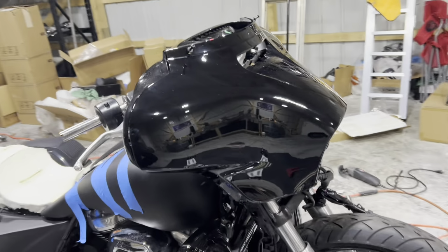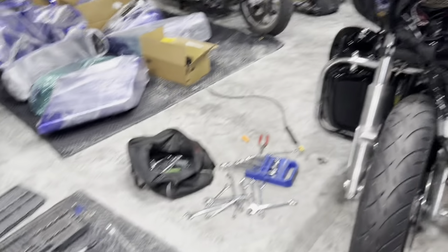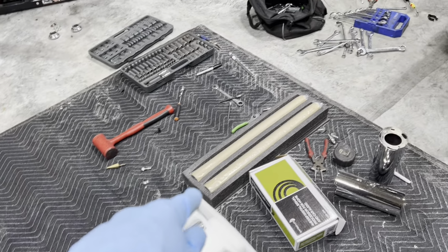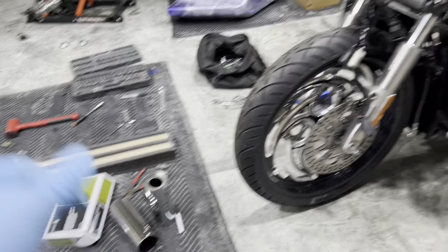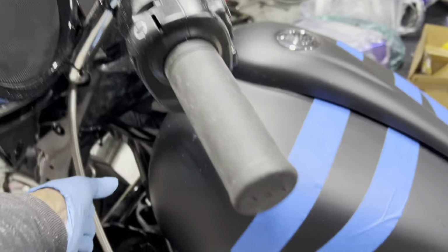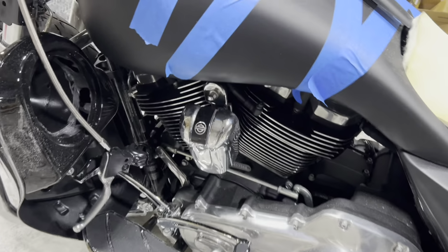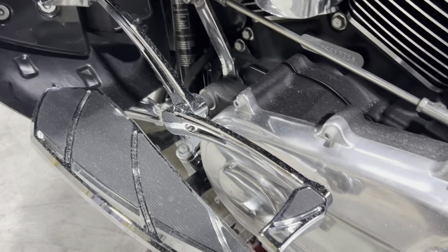Brake pedal, lowers, new inner and outer fairings. We got the R&S chrome lowers right here. We got the brand new forks right there. We got the 2-inch extended cowbells right there. I got the new clutch cable put in today. Got matching heel toe shifters.